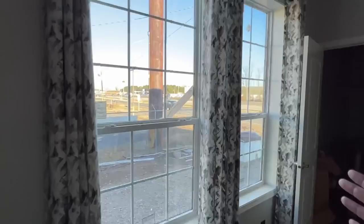This is on the very end down here. In front of the house is right here. This is the front left end from standing right here. If you're facing the house, it'll be the front right end.